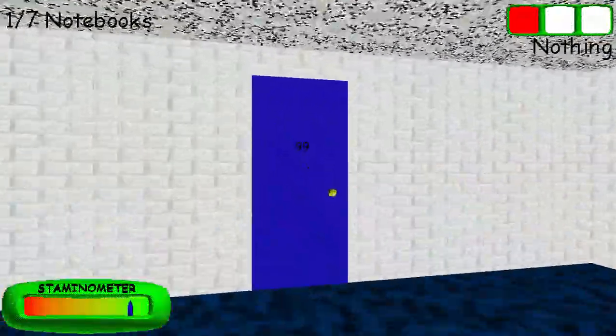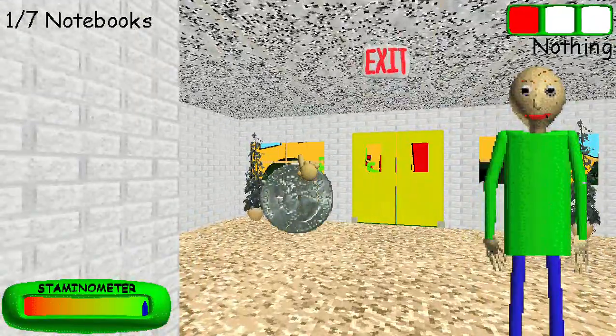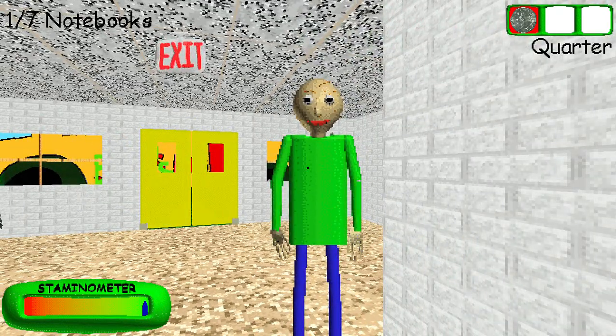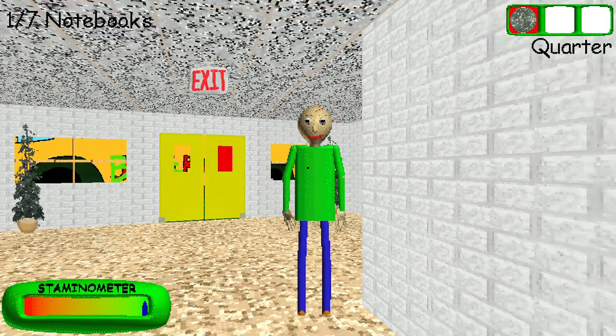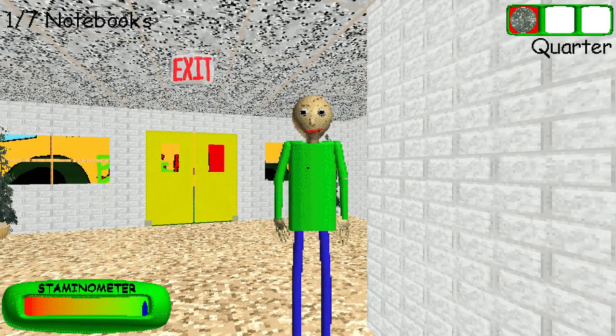A shiny quarter. Just click on it with the interact button to pick it up. Then, when you find something you can use it on, use the item button on the object with the quarter selected. That's how you use items, you know.